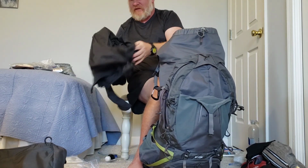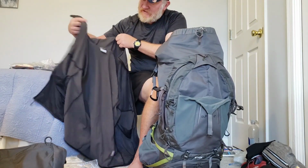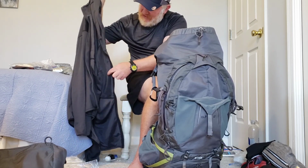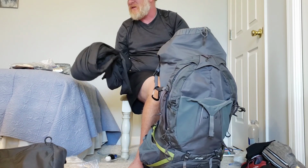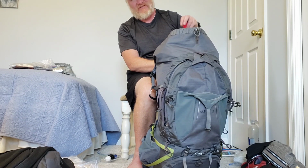This is my midweight layer. It's a grid fleece Columbia. It's got the thumb holes in the sleeves. It's got inside pockets, outside pockets, a chest pocket, and a hoodie. It works really good. It's a little heavy. It's about a pound, but it works great. I think I got it on sale for 40 bucks, something like that. I can't see spending hundreds of dollars just to save a couple ounces.